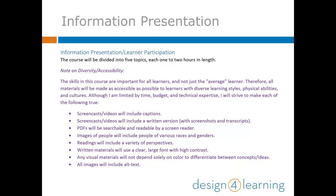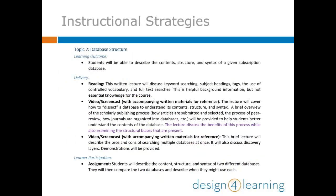And then when I'm thinking about actually designing the materials, I built this checklist of, as I created things, as I found readings and videos for my instruction, what are some of the things that have to be true? So you can see there that some of it is accessibility related, so captions, transcripts, readable by a screen reader, using the right fonts, using the right contrast, not depending solely on color to differentiate between concepts or ideas, and including alt text.